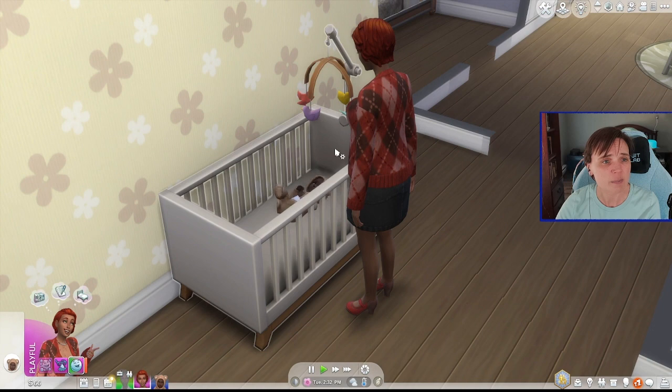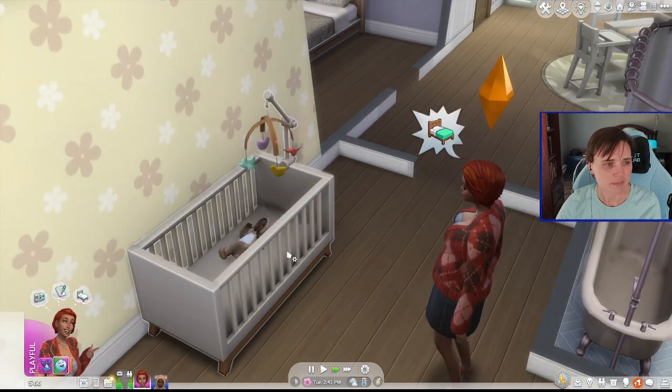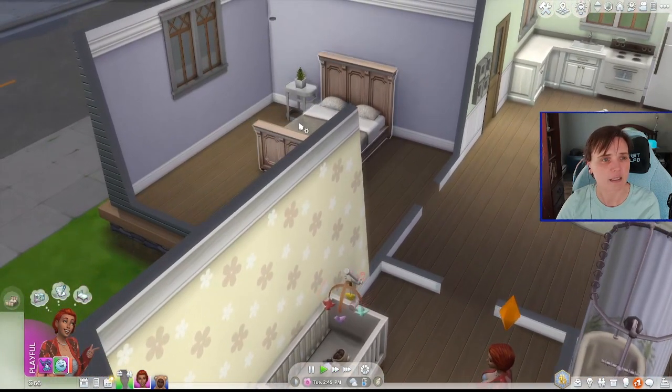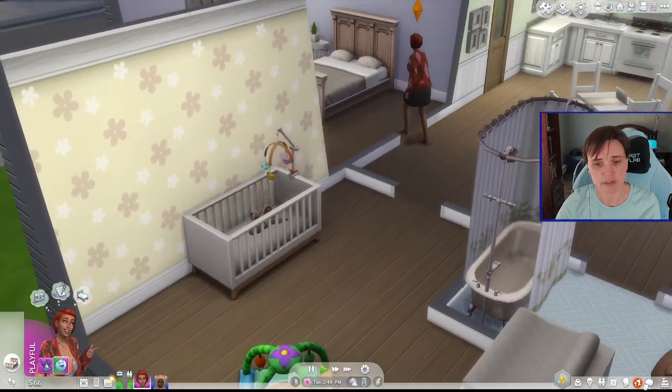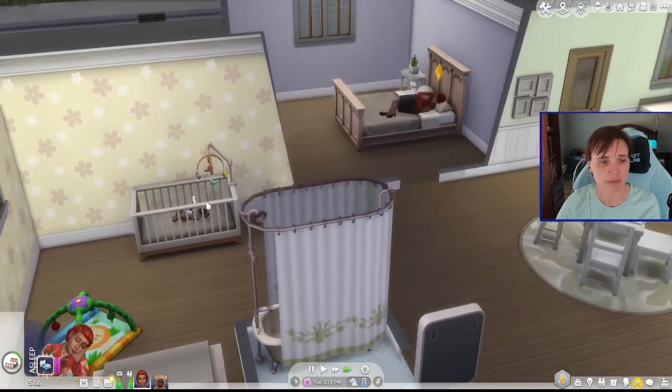And I think let's play him a lullaby. Let's do Sleep Little Baby. And let that kind of help him go to sleep. And then that way Caroline can come and have a nap herself because she is feeling pretty tired. She did get up pretty early with him, so she needs a bit of a nap.